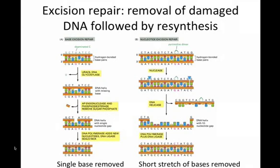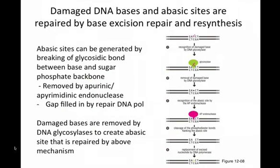Okay? And then with nucleotide excision repair, here's where you might have your pyrimidine dimers. Here you can't just remove one base, you need to remove multiple bases. So you'll use this repair mechanism where a nuclease will nick two places on the strand, and then that whole stretch of bases, maybe 10 bases or so, will be removed. Then your DNA polymerase is going to come in and use a template to repair it. Any questions?